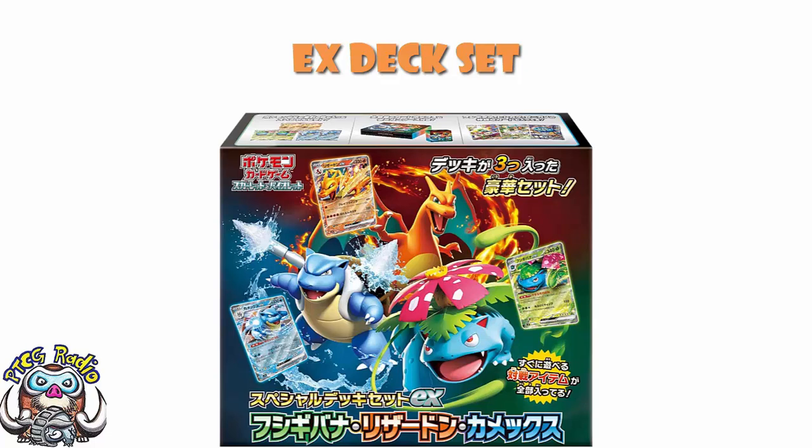So it was a little while ago at this stage. It was not hard to get on release. This was not a set that we struggled to pick up on release. This was, honestly, a pretty widely available product. Yeah, those days are long gone. So let's have a look at the promos. Let's see how the promos are going.